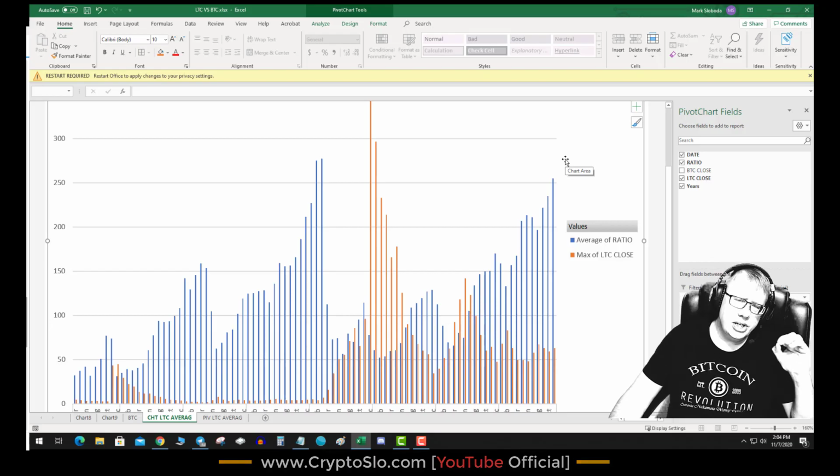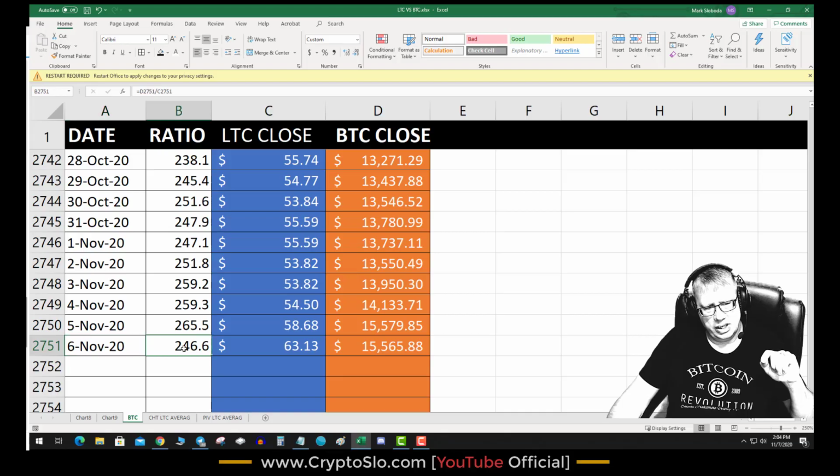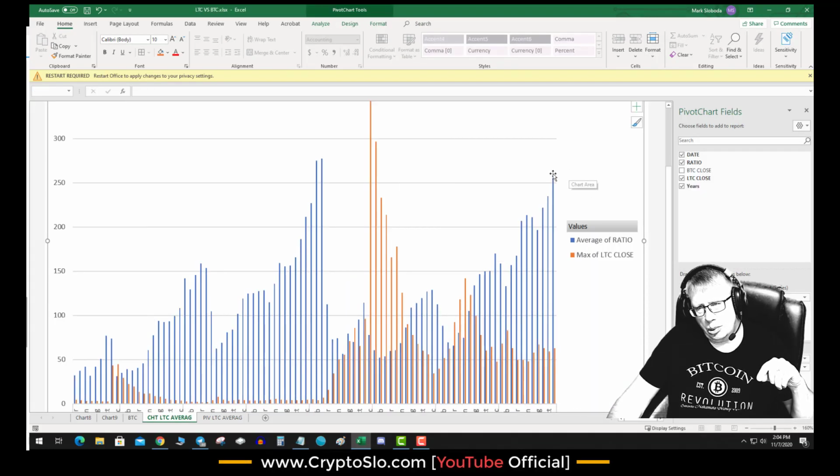So what am I going to do in moving and monitoring this? I'm going to monitor this ratio very closely. And you ask, how do you get that ratio? I just simply go to CoinMarketCap, and I pull the LTC close and the Bitcoin close, okay? And then that's how I'm creating my ratios. But one thing's for sure, what I would monitor this for is a sudden drop, okay?